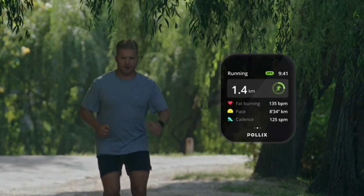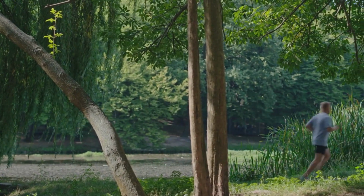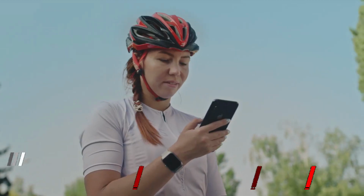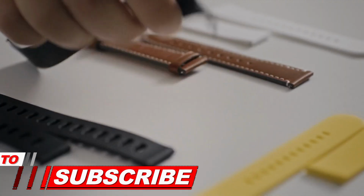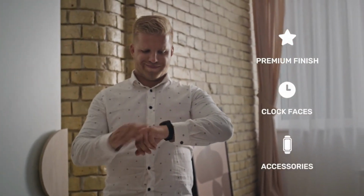The heart rate monitor will determine your health trend goals and notify you in real time when you're in a fat burn, aerobic, or extreme zone so you can appropriately modify your workouts. The built-in GPS accurately records your pace, distance, and other key stats whenever you move or train. Anytime, anywhere, change the Pollix bracelet or watch face to match your style.